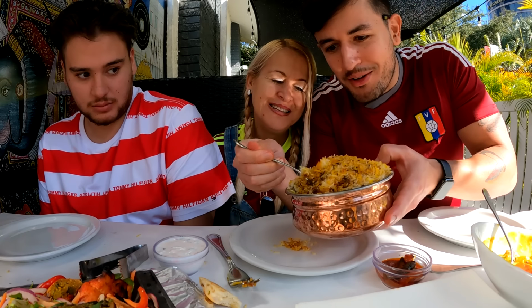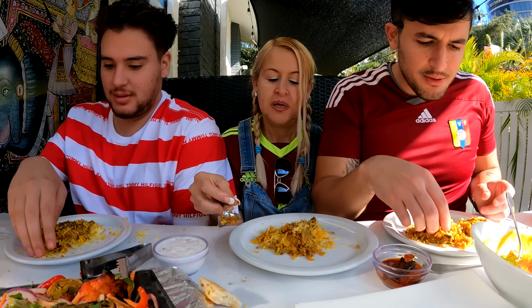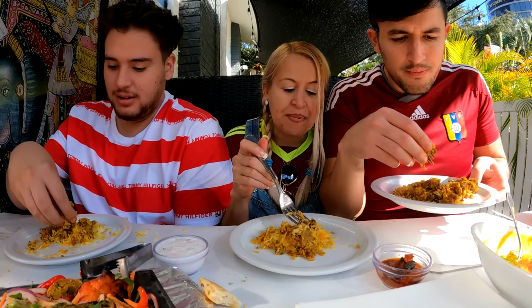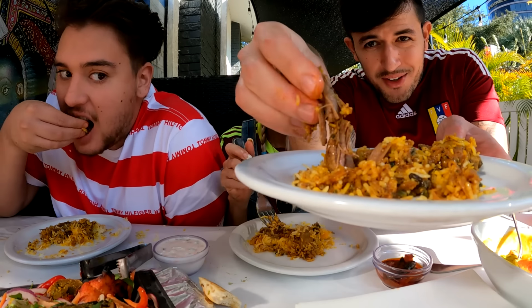Next up is the greatest single invention ever. We have some goat biryani here, guys. Oh man, I feel a piece of bone in there, so this is gonna be good. Let's serve Mom some rice here. Bon appetit, guys. Have a look. Look at the tenderness of that.